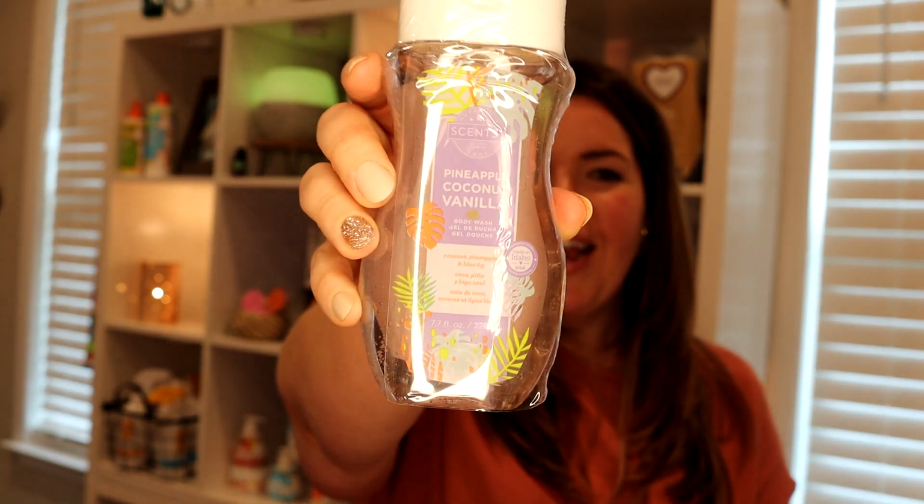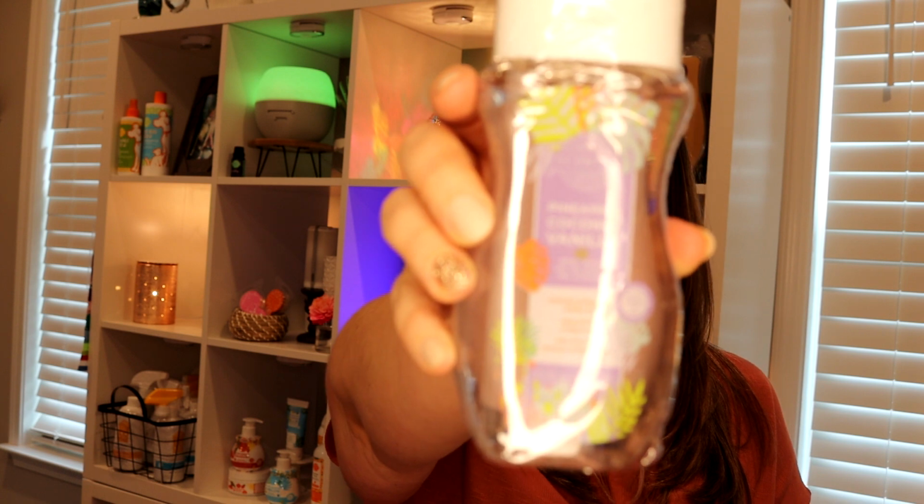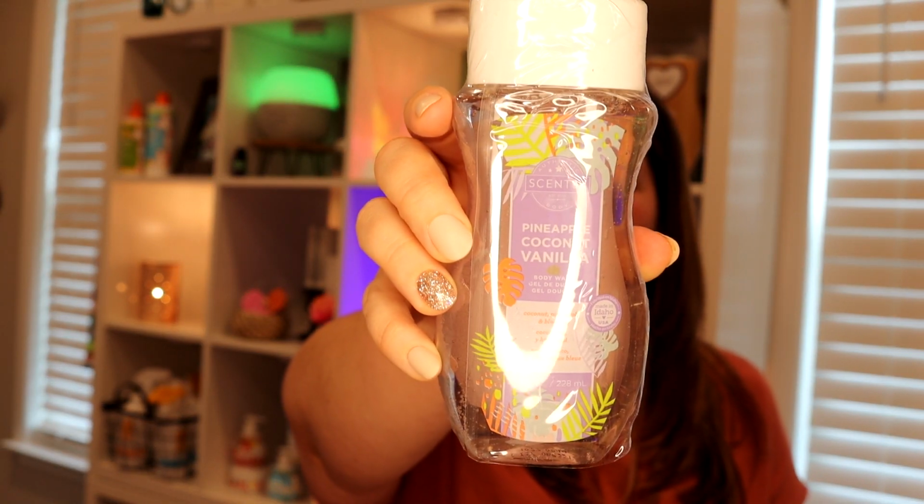Also, continuing with the pineapple theme, a bottle of pineapple coconut vanilla body wash. Pineapple coconut vanilla body wash, coconut pineapple, and it says blue fig. I don't get anything earthy in this at all. To me, it's sweet. You know what? I take that back. There is sort of like an earthy quality, but in a powdery way. It's still lighter. It's not earthy like sandalwood or anything musky like masculine tones at all.